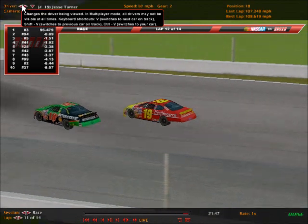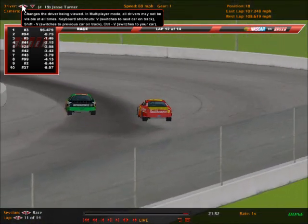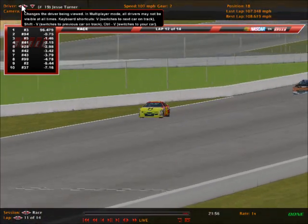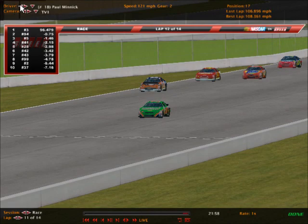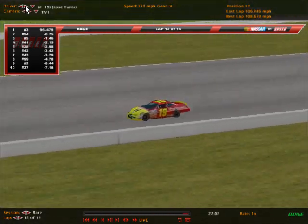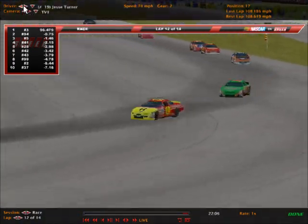Battle for position, the 18 of Paul Minnick and the 19 of Jesse Turner going at it right here. And Minnick got very slow off the turn. And Turner pitched it wide, and Turner keeps position. That was 17th position right there that Turner just took from Minnick.